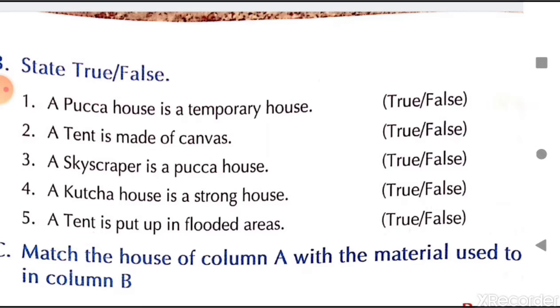So when it rains very heavily or even if there is a storm, kacha houses are damaged very easily. Fifth is a tent is put up in flooded areas. This is false. A tent cannot be put up in flooded areas because a tent is put up on the ground. So if there is water on the ground, how can we put up a tent? So this is false.